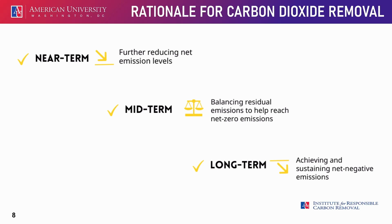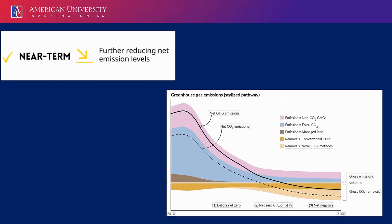So let's talk about the first of these, which is near-term rationales for carbon dioxide removal. Carbon dioxide removal can help reduce current net emissions levels, which can buy society additional time to decarbonize. And as a consequence, it can help us avoid passing critical temperature thresholds.